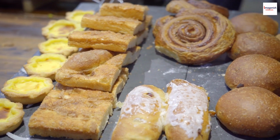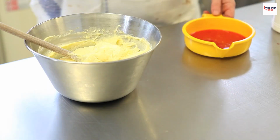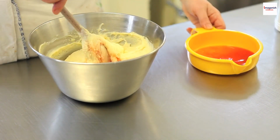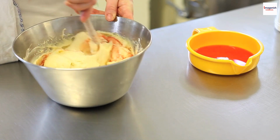Many bakeries that specialize in Pasteis de Nata still follow the traditional handcrafted approach. From rolling out the dough to delicately pouring the custard, the process often involves skilled hands and a keen eye for detail, preserving the artisanal quality of these pastries.